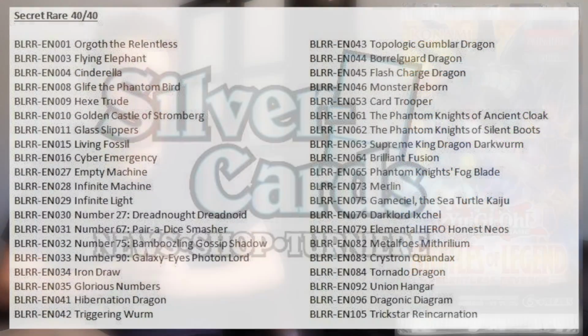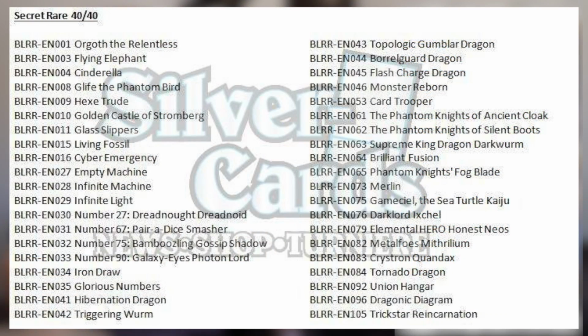Now fast forward a year later to Relentless Revenge, and does Relentless Revenge live up to that same hype? Well, starting off with the secret rares. Now, one of the biggest differences between Relentless Revenge and Light's Revenge is that Light's Revenge had only 80 cards. There were 20 secret rares and 60 ultra rares. Well, Relentless Revenge decided to up the secret rare count from 20 to 40, and that's a pretty big jump. I mean, that's literally doubling the amount of secret rares that are going to be in this set.